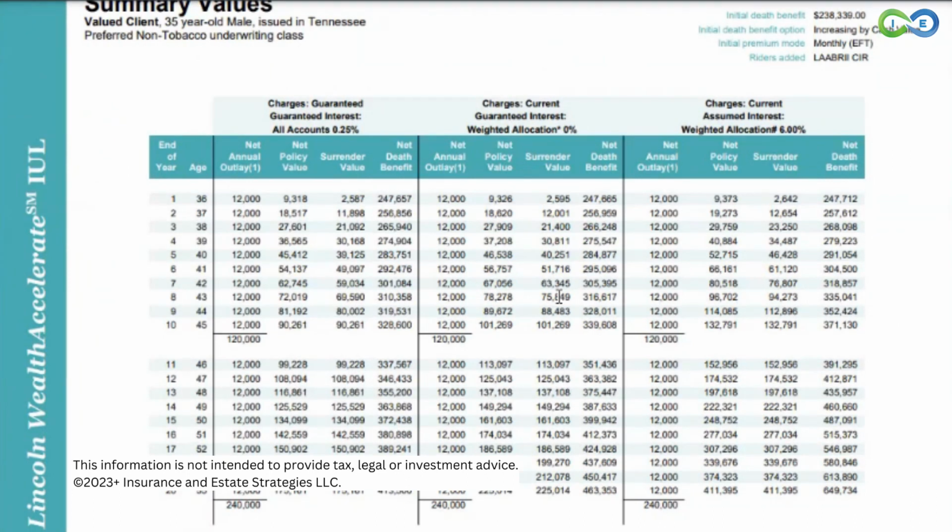Absolutely. So every company has to show their absolute worst case scenario, Steve. When you're looking at these columns, typically the far left side is the worst case scenario. In this instance, you can tell I'm using the Fidelity account because we have a 0.25% floor here, so a guaranteed interest rate of 0.25%. But this is also showing that Lincoln is charging the maximum policy charges allowed by the state of Tennessee in this example. Okay.